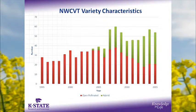And then looking at those same entry numbers, breaking out the open pollinated and hybrid varieties, you can see quite a trend for an increase in the number of hybrids that we're evaluating in the trial now. And if you go to most of the major winter canola or oilseed rape growing regions around the world, most of those regions or states or nations are growing hybrids now. And so we're starting to see that come into the U.S. market as well.